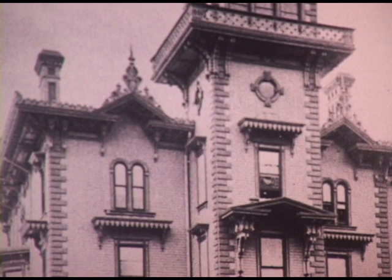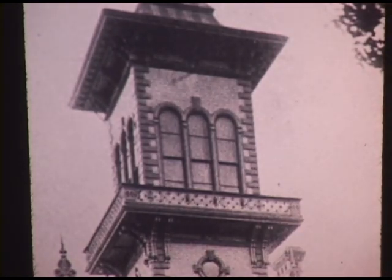You can see the window hoods, all things of that particular period. The rounded top windows give it a little bit of Italian flavor. It's got bay windows to bring the light in. And there's that beautiful tower, so you can imagine the vistas you would have had.